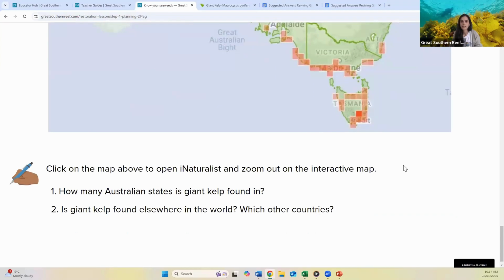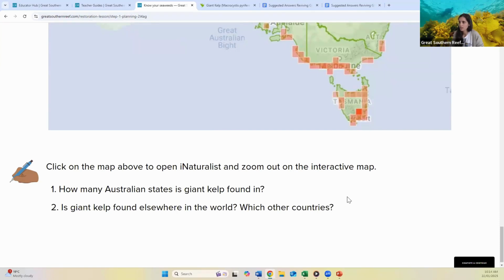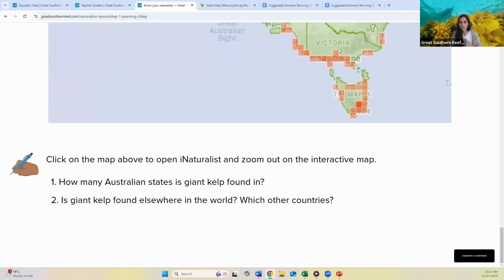So after exploring the interactive map, students are invited to answer a few questions regarding the giant kelp forest distribution. And just as a note before we progress, students will conduct some research as part of this course, but all the information that they need to complete the activities is provided.